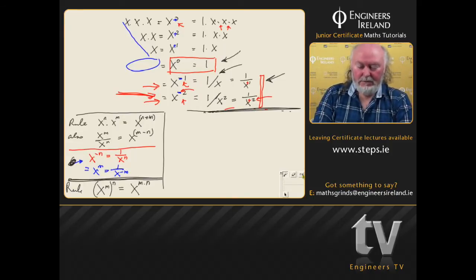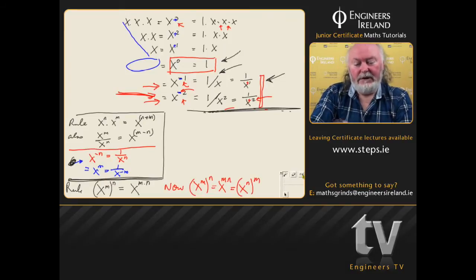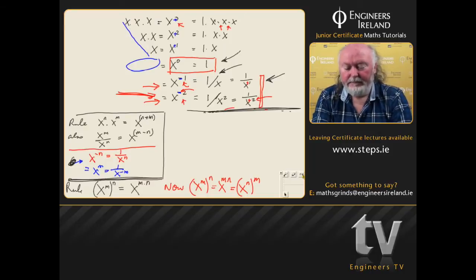You need to know one little thing about this, last one down here. Now, x to the m to the power of n is equal to x to the mn, which is equal to x to the n to the power of m. Let's look at that. Well, we could say clearly it's xxx to the power of 5, and you're going to get 15 of these.